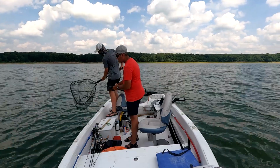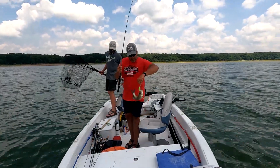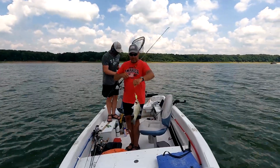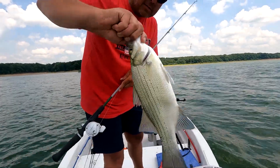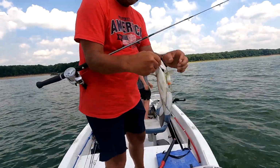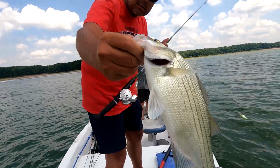Oh, it's a white bass. Nice white bass though. Definitely nice white bass. It would have been nice if it was a walleye. Thought it was a walleye, but it's a nice, good sized white bass to eat. Not a jumbo, but a good average sized bass. Definitely put him in a box. Let's get some more.